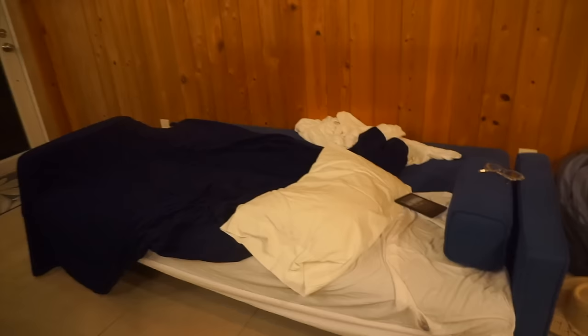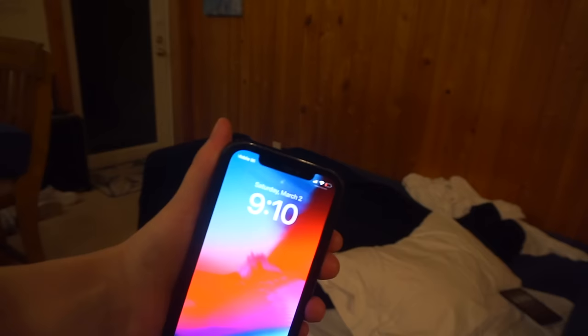Okay, I've got the futon all set up. I'm just going to read a little bit until I get tired enough to fall asleep. It's only 9:10, which is 7 o'clock our time, but given that we were traveling all day and woke up super early, I'm already kind of tired. I'm currently reading Vicious by V.E. Schwab. I'm halfway through the book and it's pretty good so far.